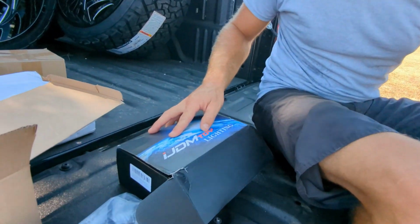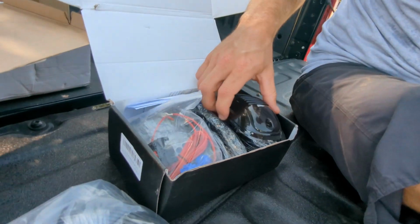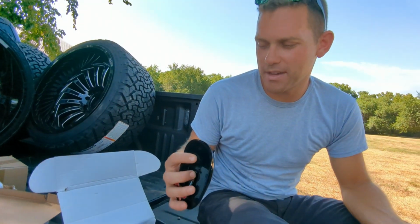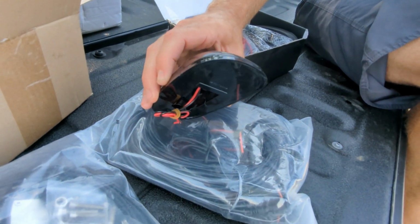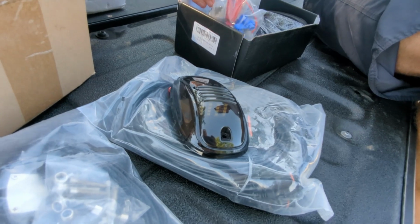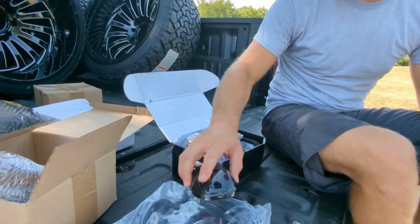We got these. I don't know why it says toy lighting. IJDM toy lighting. Not a toy. Very serious matter. Got these cabbies. They look like the ones that are on my truck. The diodes inside look a little different, but it comes with your typical wiring and stuff to kind of put it all together. So we're going to put those white cabbies on.